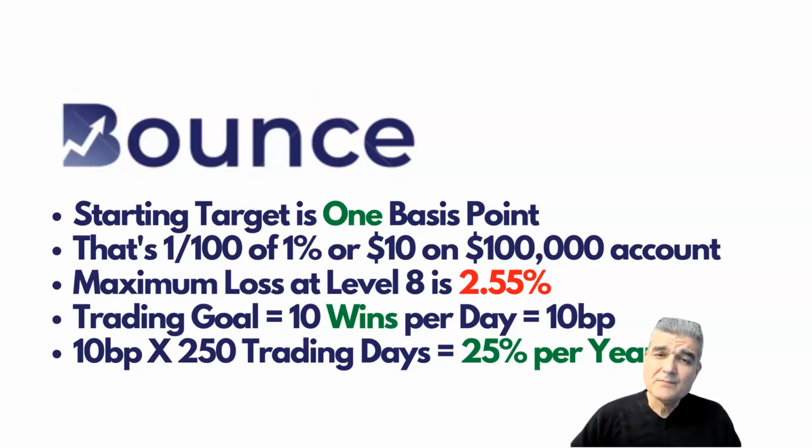In addition to which, of course, making one basis point per trade is not really interesting, but what we try and do is make 10 successful trading cycles per day. So basically, we trade 1 hour a day and try to make 10 basis points, 1/10th of 1%. Now, again, you may say to yourself, geez, what's so special about that?